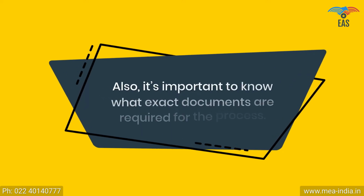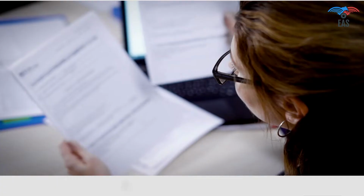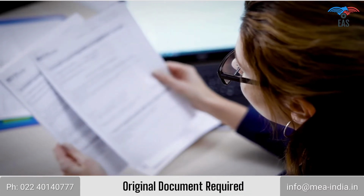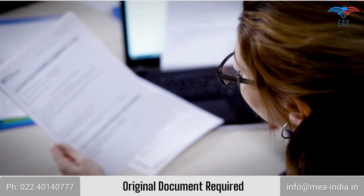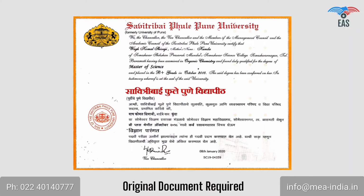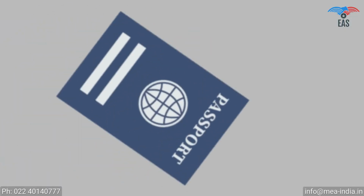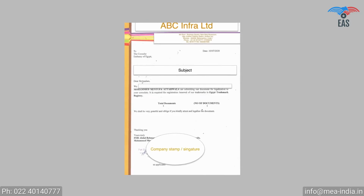Also, it's important to know what exact documents are required for the process. The apostille stamp can be printed exclusively on the original document. Moreover, it must not contain unusual markings. So, the original document required should be in good condition, and all signs and stamps must be readable and clear. And as a supporting document, a passport copy is required for personal documents, and a covering letter is required for commercial documents.